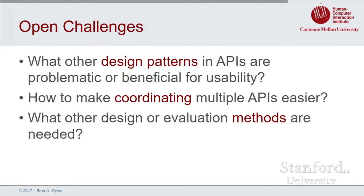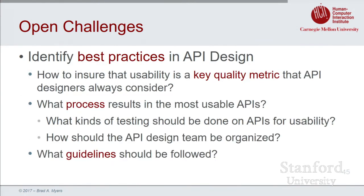At lunch, we were talking about, how do you evaluate if this new version of your API is actually better or not? Or is my API better than your API? How would you go about evaluating that? And finally, if you're a company, what are the best practices in API design? If you wanted to say that you are following best practices, what would that even be like?